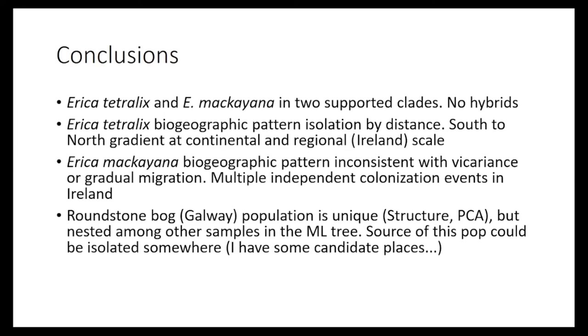The Roundstone Bog population in Galway, the main population in Galway, is very special, it is unique in its genetic assemblage.